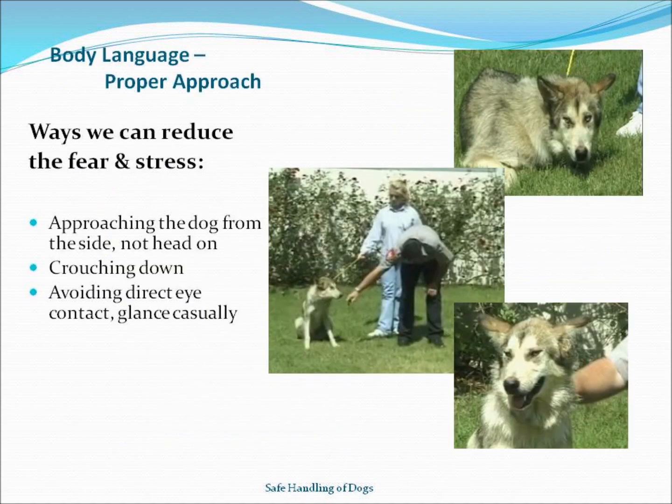The picture at the top is a dog who is afraid after a person walks straight towards him. The second picture shows the proper way to approach a dog, from the side and bending down. In the third picture, you see the dog's reaction to the proper approach. He is much more relaxed with a doggy, happy face.